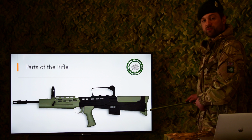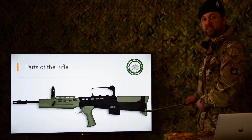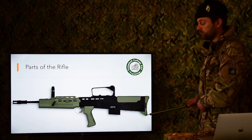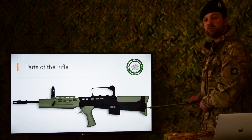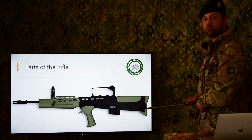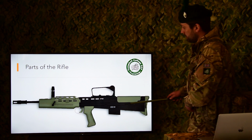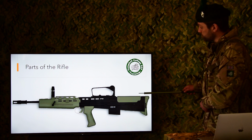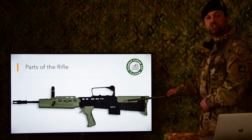At the very rear of the rifle, we have the rubber butt. This is placed into the right shoulder. Also at the rear of the rifle, we have a second sling loop. This is the rear sling loop. Remember, the front sling loop and the rear sling loop. Also at the back of the rifle, we have this, which is known as the cheek piece.